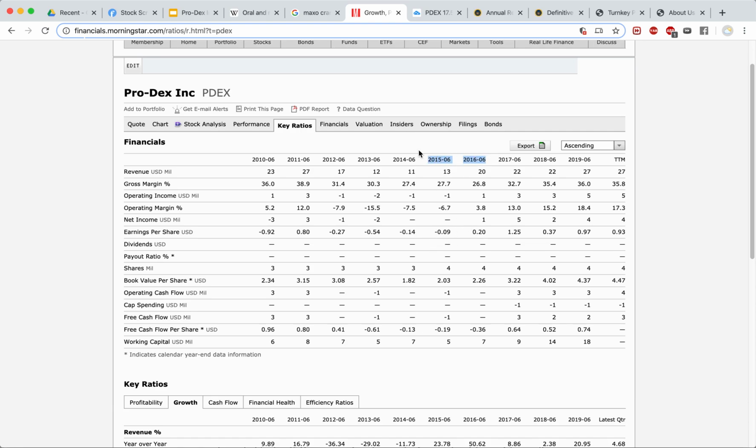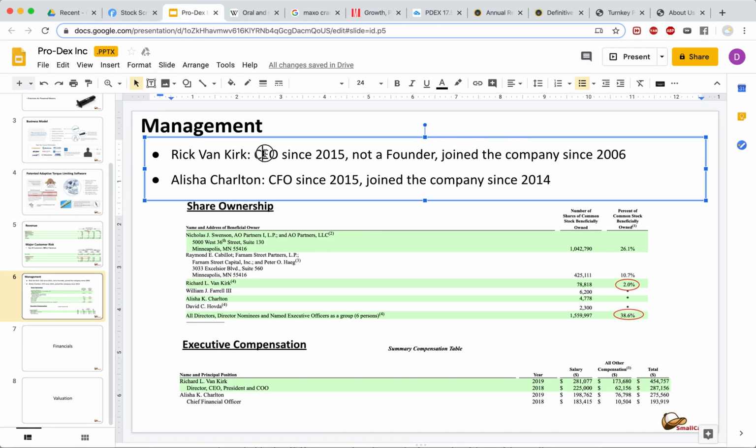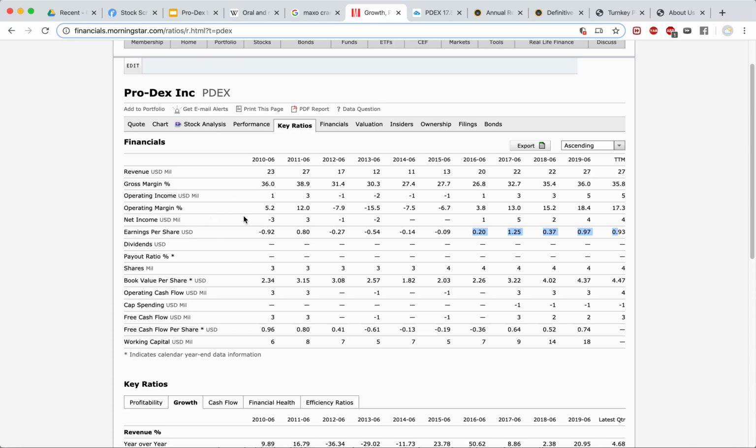2015 and 2016 is actually the change of new CEO. After this CEO came in, initially the company was losing money. The CEO came in, did something, and then the company starts to make money again. You see, in 2015 the CEO came in, then 2016 it starts to make money. So I think the CEO is very powerful. And next thing, what is next?